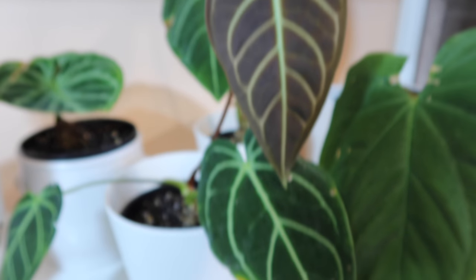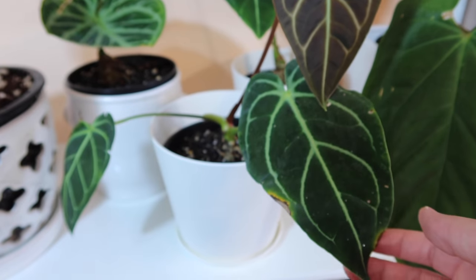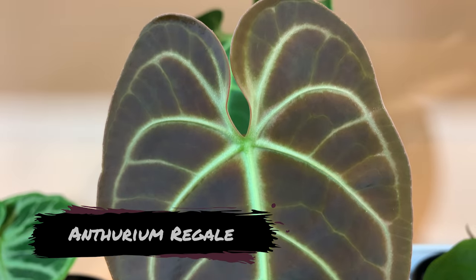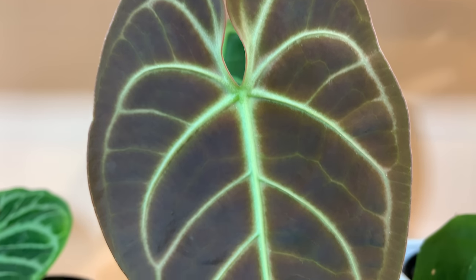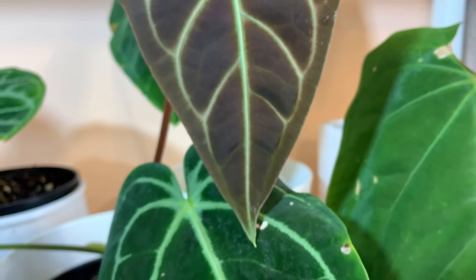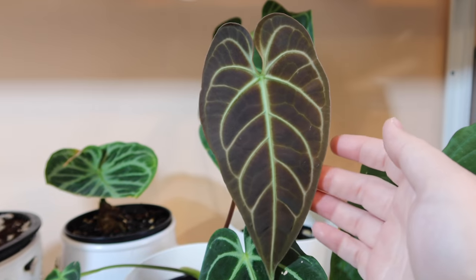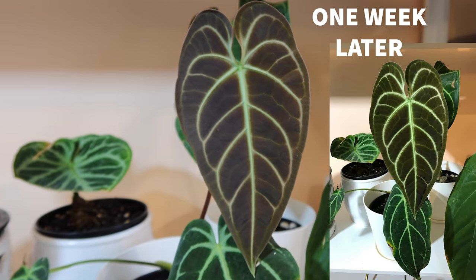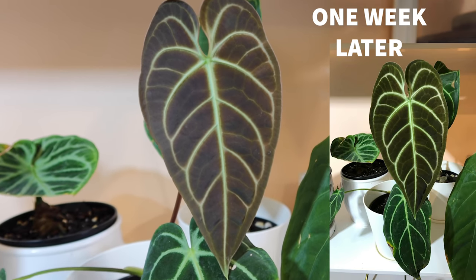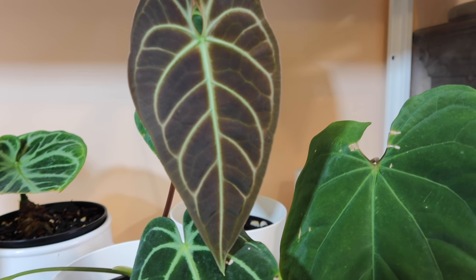It's the other plant I got with my Eden CPS Magnificum, and it's my little Regale here. And its brand new leaf is absolutely freaking gorgeous. Just look at that. How stunning and absolutely perfect is this leaf? Just wow. I can't wait to see the lengths this one goes to. It just looks absolutely gorgeous.